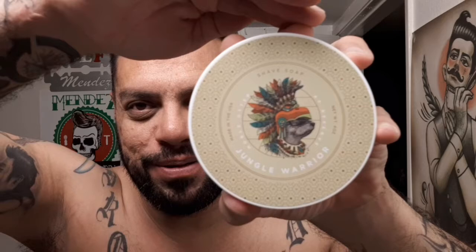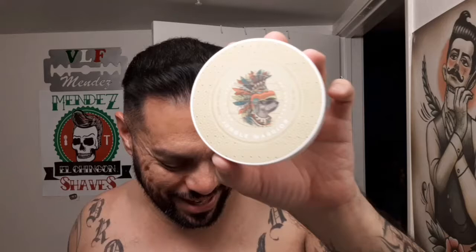This is a really nice scent from Noble Otter, Australian Private Reserve collaboration. Awesome label there. I love the label very much. That's why I bought the brush, to match the colors of the brush, the label, the color scheme. I try my best. And I think that's going to be the last brush I buy for a while.